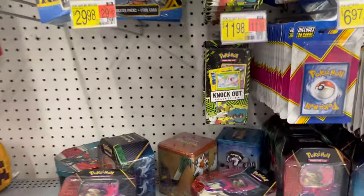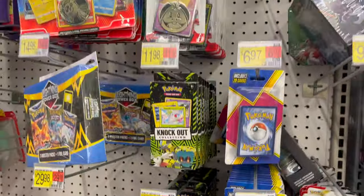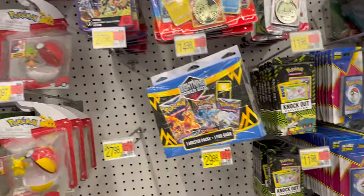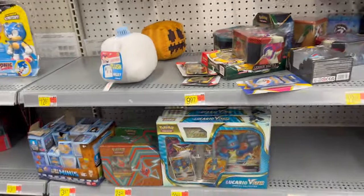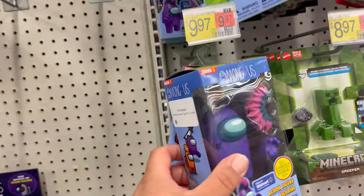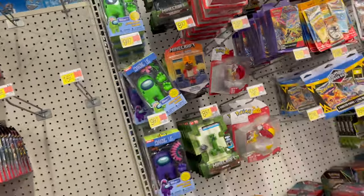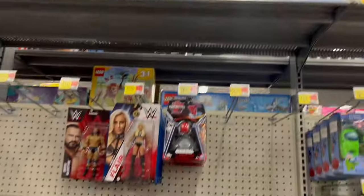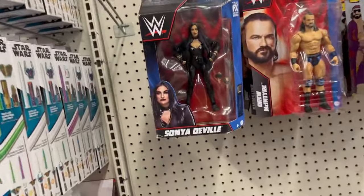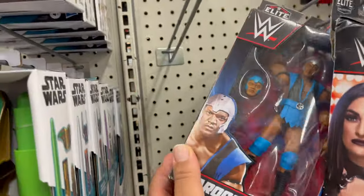Got some Pokemon here. Nothing new. I don't see the Paldean set here. No. Some more Pokemon. Among Us. It's pretty dope. Scizor. Got some AEWs up there. Some AEWs down here. Nothing crazy on the WWE. Oh, we got Farouk here. Old school Farouk.